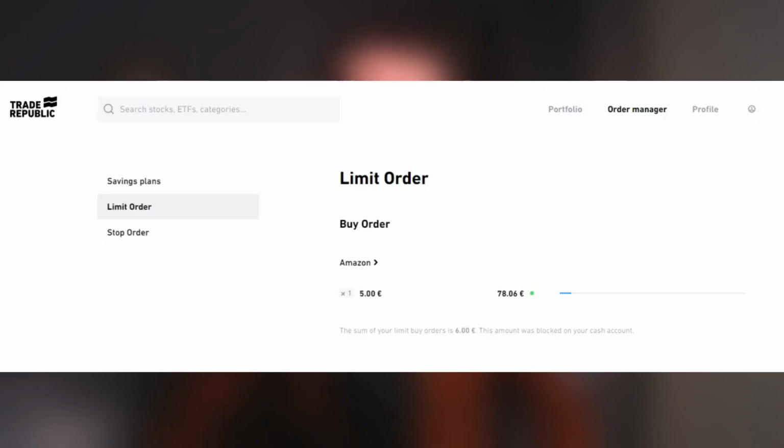The limit order tab will show you any limit orders that have yet to be fulfilled. What is a limit order? A limit order is where you specify the price at which you're willing to buy or sell a stock. So for example, you can see here, I've said that I'm willing to buy 1 share in Amazon at a share price of €5. It's currently trading above €5, so that order hasn't been executed. I'll demonstrate how to put through a limit order in just a moment.